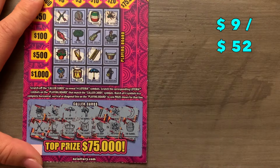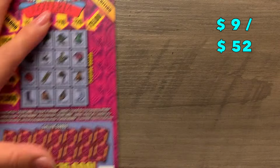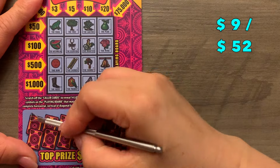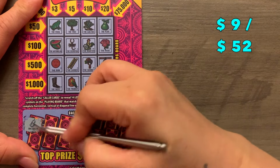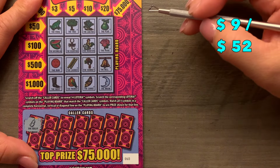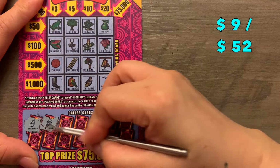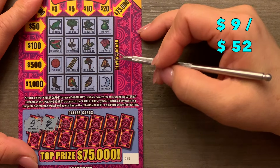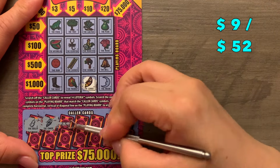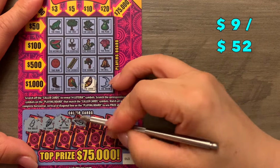You got the arrows. All right, you got three more to go. Now you get that cello. Cello. You don't need it this time. It's a canoe. Arrow.